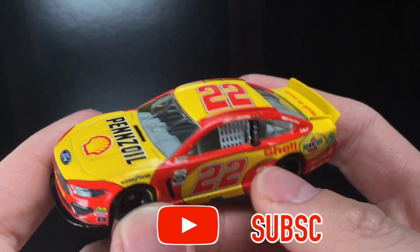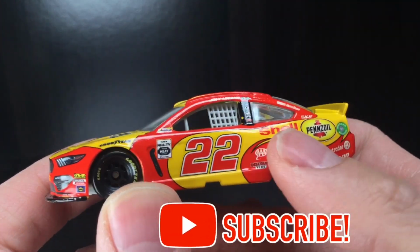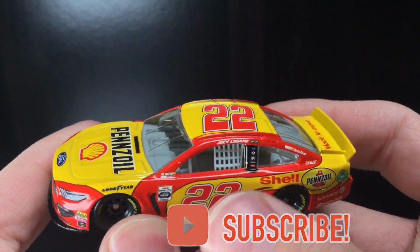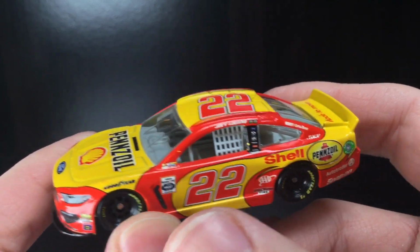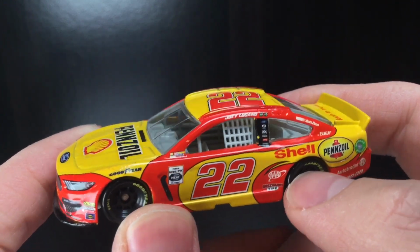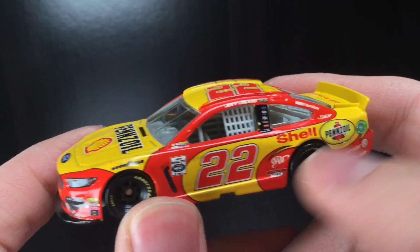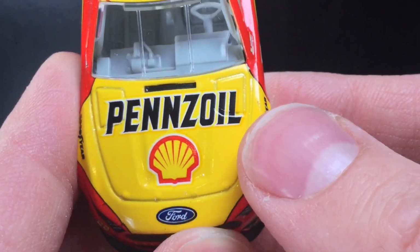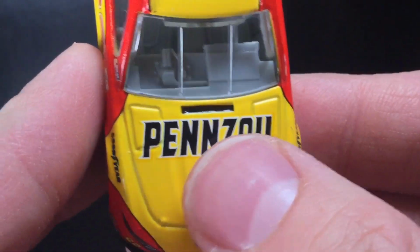Here she is, folks, brand new, out of the package, and oh my goodness, is this thing gorgeous. I mean, just the red, the yellow, the black lettering on the hood, and the Goodyear. It's just three amazing colors, and there's even a little bit of a white accent color. Here on the nose, you got Pennzoil. You got the Shell logo right there. You got Ford, all yellow hood here.